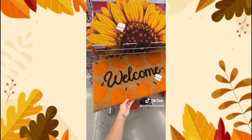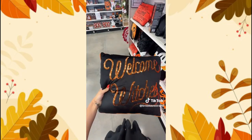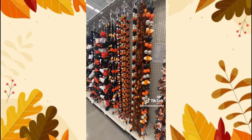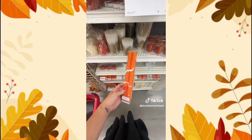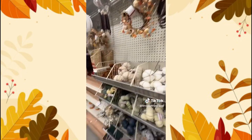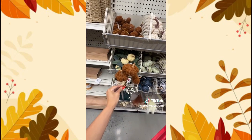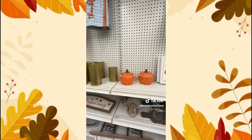And they had this really cute doormat. They had a couple cute pillows as well, and this little ghosty guy, he was so cute. And a bunch of fun garland. They had these cute little taper candles that I was obsessed with. I did get this garland because I love a regular leaf garland. They had a lot of cute stuff. These little sweater pumpkins, I don't know what you use them for, but I loved them. Loved these little leaf votives.